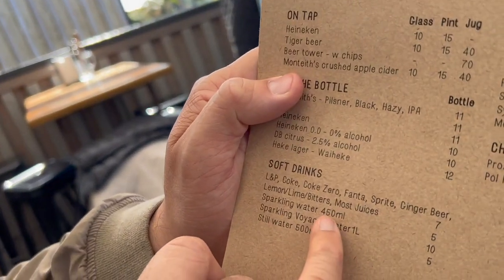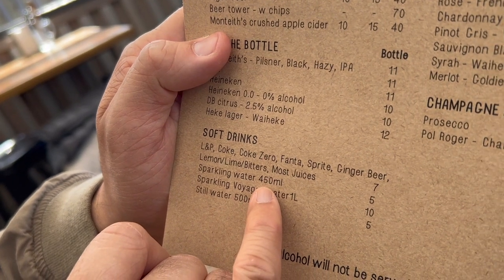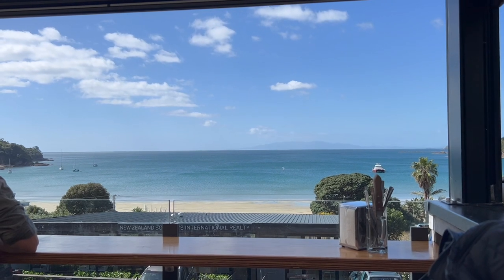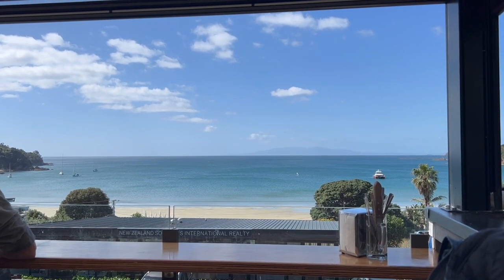Sparkling water. No alcohol, because I'm having some later. And look at the view we have got from our restaurant table.